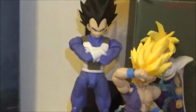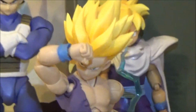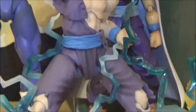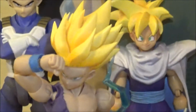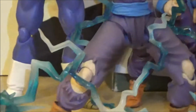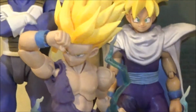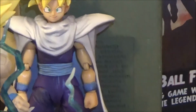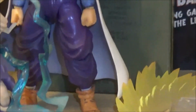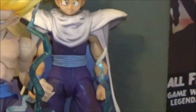And moving on from him, in the front, we have the 2.0 Super Saiyan 2 Team Gohan, the battle damage version. Really cool figure. I got him posed up with the electrical effects. And behind him we have the San Diego Comic-Con exclusive anime accurate Super Saiyan 1 Teen Gohan. Got him posed up with the cape at the moment.